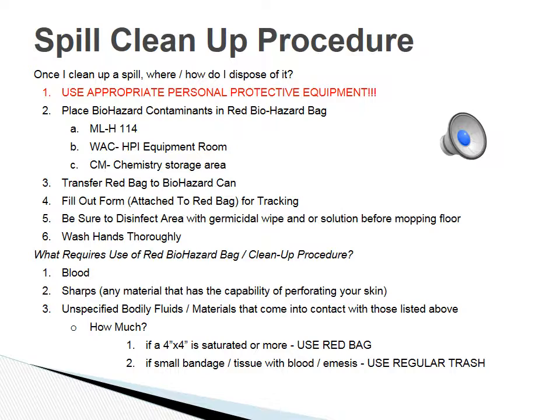Additionally, what requires the use of a red biohazard bag and the cleanup procedure? Blood, sharps, unspecified bodily fluids, such as vomit, or any emesis that comes out of another individual. And how much of each substance requires the use of these? About the size of a 4x4, a little bit more. If that area is saturated or requires an absorbent material, utilize the red bag. If it's just a small bandage, tissue with blood from a bloody nose, sputum, something along those lines, use regular trash, but always use your better judgment.